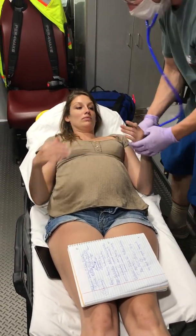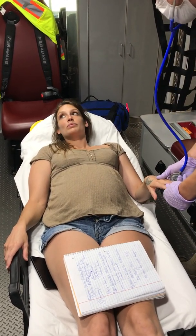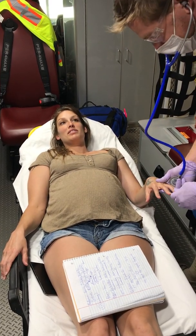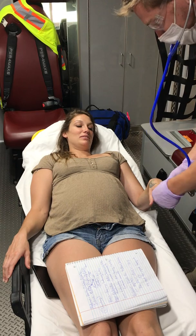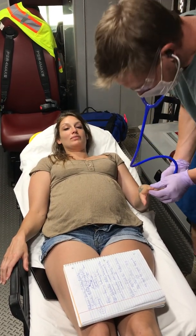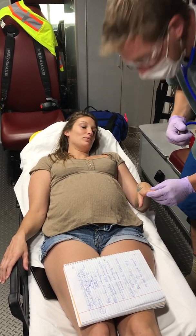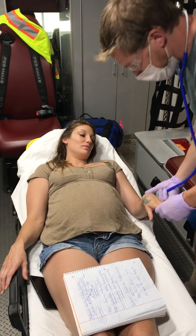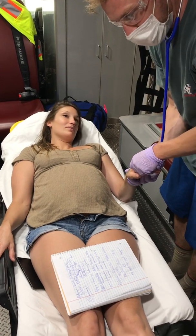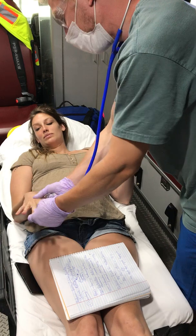I'm going to check your motor and sensory functions here. If you look away, can you tell me what finger I'm squeezing? My index. Index finger. Middle. That's good. Okay. Could you squeeze my finger? Good, good. I'm going to check her capillary refill. That's normal. Check her radial pulse. Good, adequate.